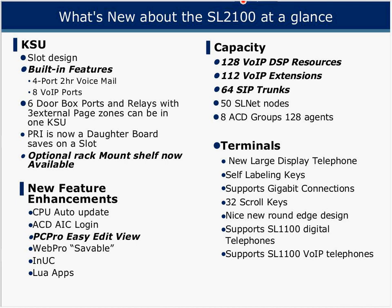Terminals. Most of what's in this section is about the new voice over IP terminal for the SL2100. With the new terminal, we're going back to a large screen. As I counted up correctly, it's got 11 lines on it, so I think 24 characters. Basically, it's got 8 programmable buttons on it, and these keys are self-labeling. By the way, you don't need a DESI label for our new IP phone. And then you have a scroll button that you can scroll through your pages, so you can have up to 4 pages of programmable buttons on the IP terminal. The other big change with the IP terminal is it supports gigabit connections.